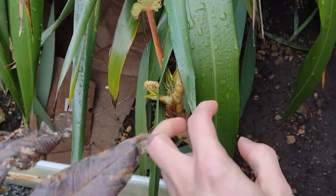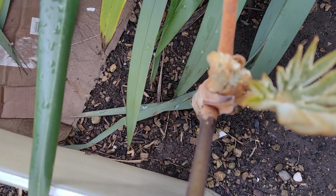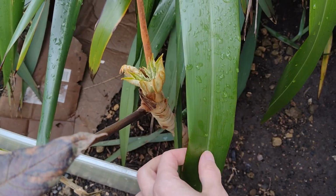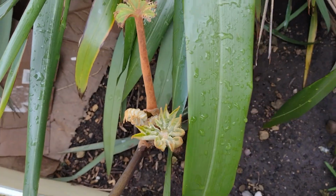But the Tetrapanax has started to grow, pushing a couple of leaves out. I actually had this leaf over it like that, just to protect it from the frost, but the frost hasn't touched it. They were light frosts.